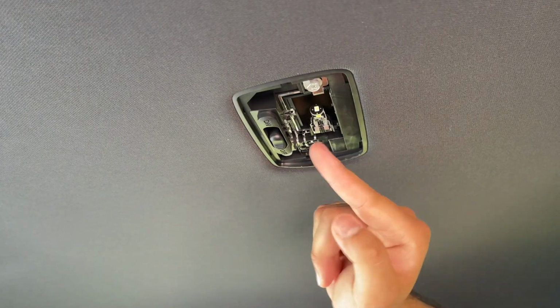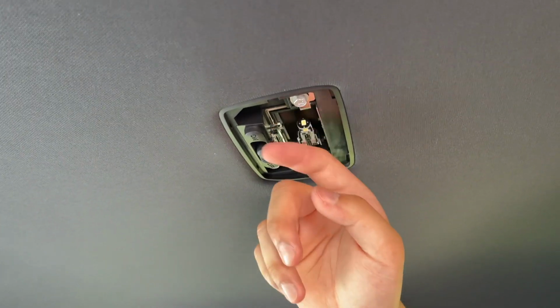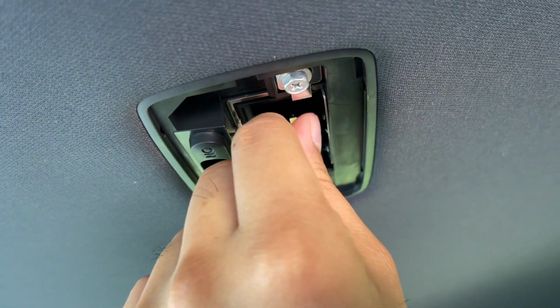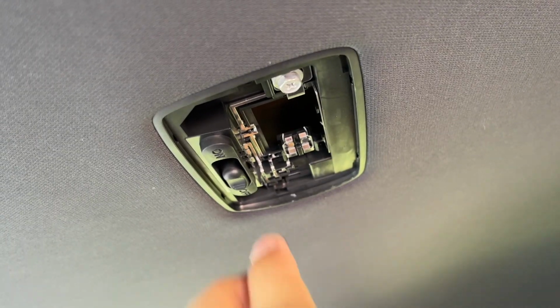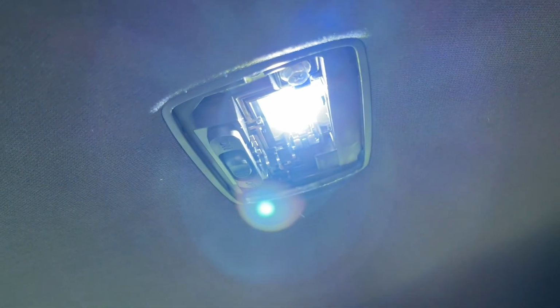Then you're gonna take your light bulb. That's the light before, okay? And now we're gonna take this off. It might be hot depending on how long your doors were open. So let's see if it's hot. Not that hot. So you're gonna take it, you're gonna pull this bulb right out. Just put in the new bulb. And this is after. Just like that. It's a big difference.